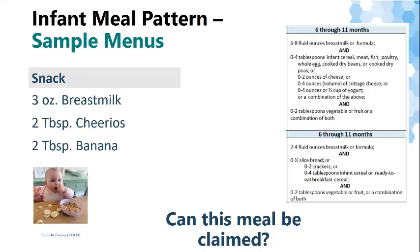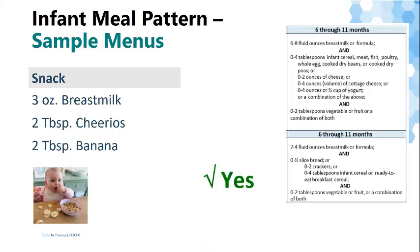How about this snack? We have 3 ounces of breast milk, 2 tablespoons of Cheerios, and 2 tablespoons of bananas. Is this a reimbursable snack? Yes, as long as your Cheerios meet the sugar restriction. So plain Cheerios meet the sugar restriction. You do have to read the ingredient list and the nutrition facts label to make sure that if you're serving pumpkin Cheerios or apple Cheerios, that they do meet the sugar restriction.